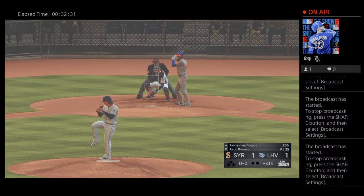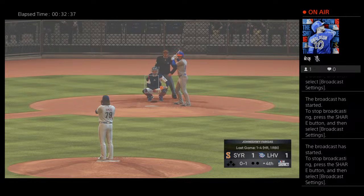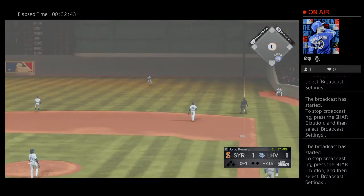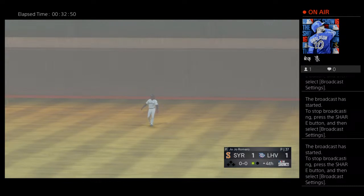He's ready. Here's the first pitch. Right there for strike 1. Skied into very shallow right. Number 37 is there, and he makes the catch for the out.